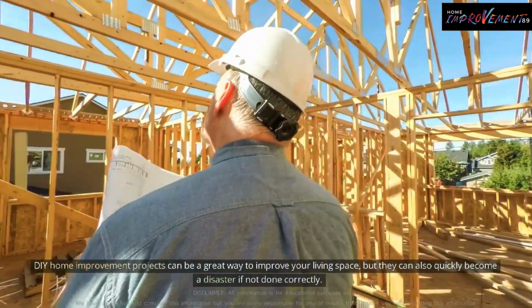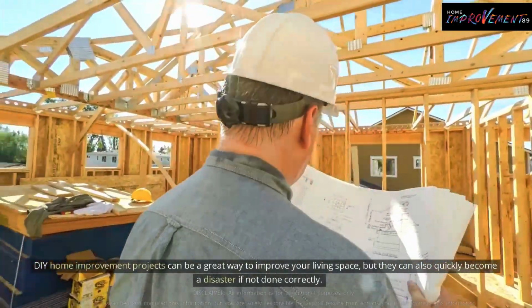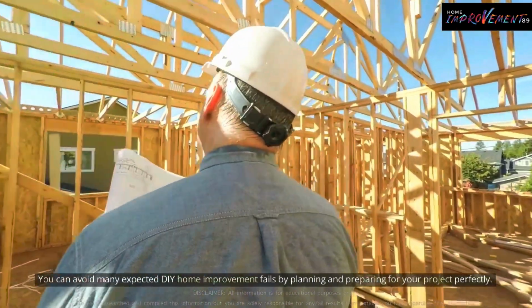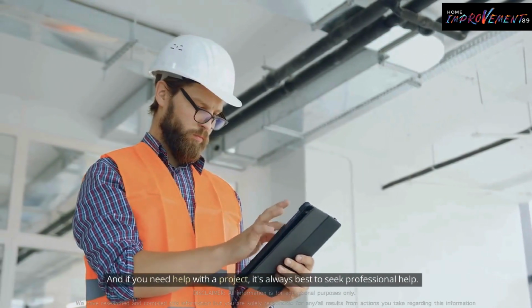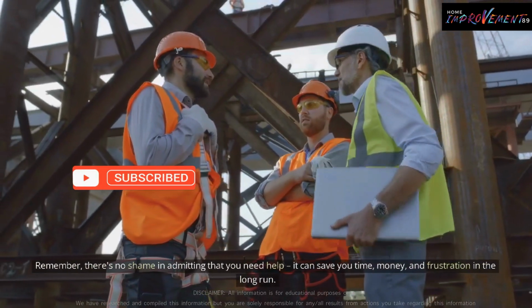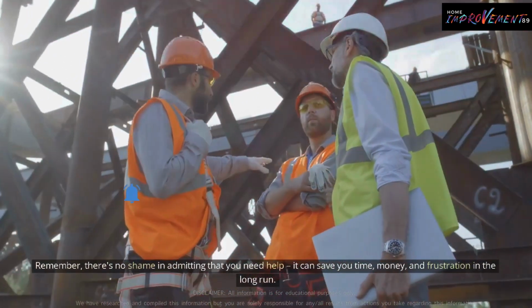DIY home improvement projects can be a great way to improve your living space, but they can also quickly become a disaster if not done correctly. You can avoid many common DIY home improvement fails by planning and preparing for your project thoroughly. And if you need help with a project, it's always best to seek professional help. Remember, there's no shame in admitting that you need help. It can save you time, money, and frustration in the long run.